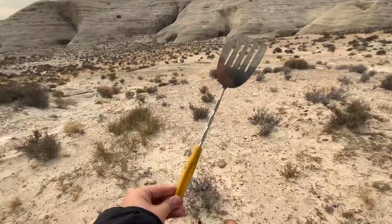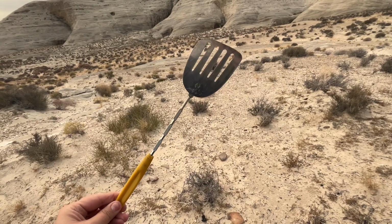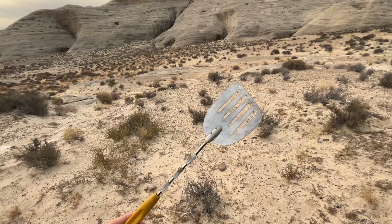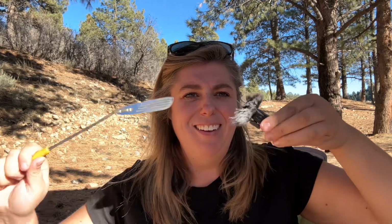So the next thing, of course, is my spatula. You guys love my spatula, and honestly, this is a new addition, but I needed something that was actual steel to be able to clip my microphone on. My microphone is magnetic, so it just slaps on there. I don't have to clip it or anything.